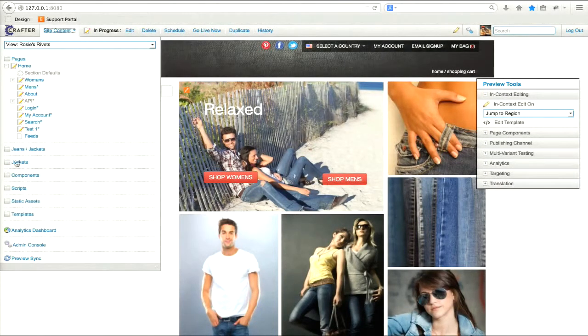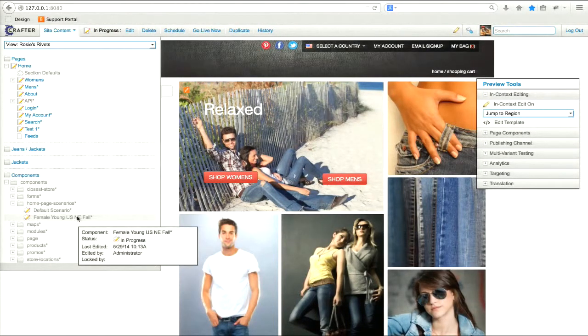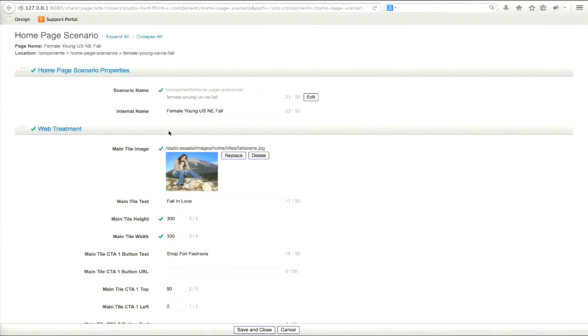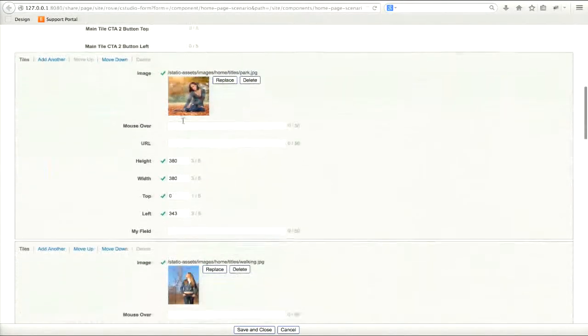So we staged some content in here, but we didn't tag it appropriately. So in components, in homepage scenarios, we've got a scenario called female, young, US Northeast fall season. So I right-click on that. I edit it. And inside that content, we've got collateral that's more geared towards women in the fall. It looks all Northeast to me. I lived in Boston for 12 years, I should know.